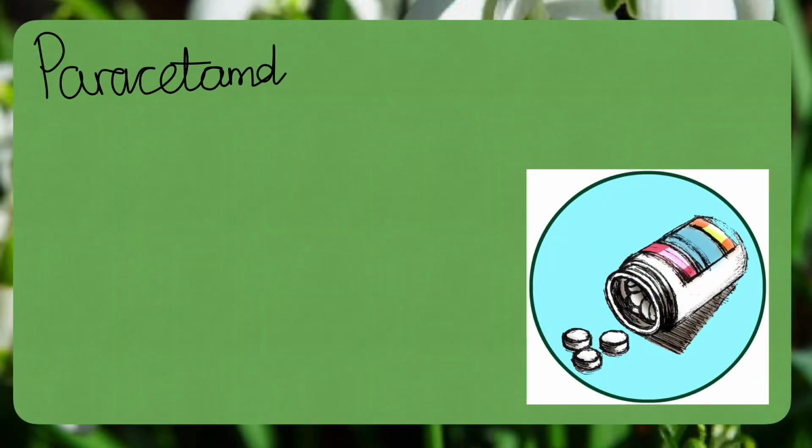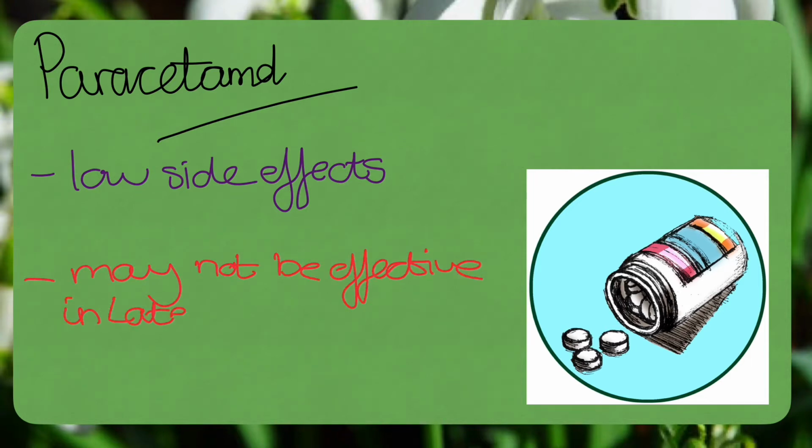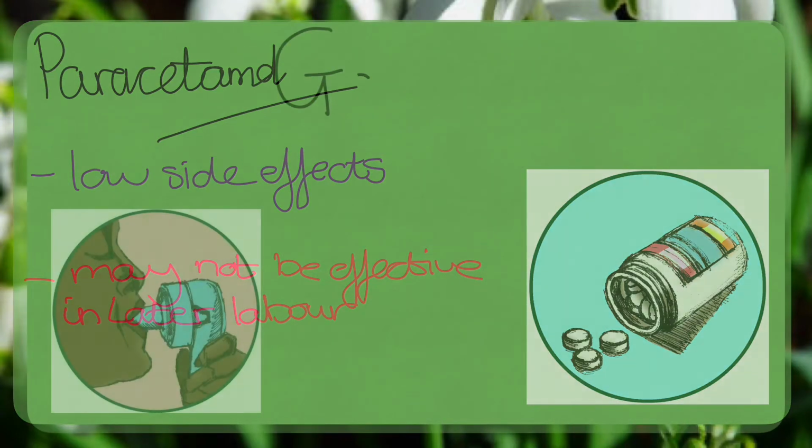You can use paracetamol in labour. So it's the same paracetamol you would use if you've got a headache or period pains or anything like that. So the side effects are just as they would normally be, so quite low side effects. However, they might not be as effective in later labour. So when your contractions are quite strong, you might not feel much of an effect from the paracetamol. But early on, it can be really helpful just to take that edge off.